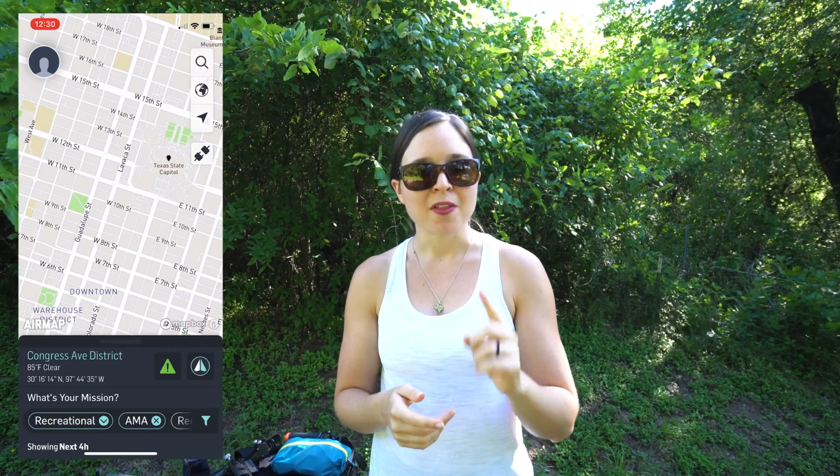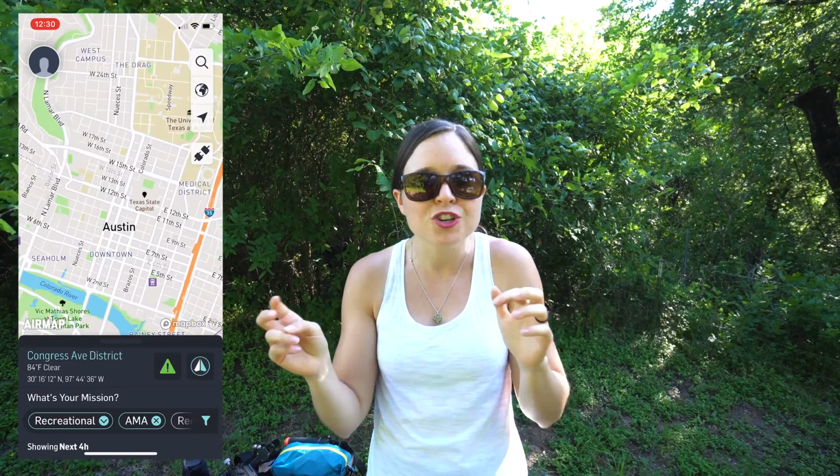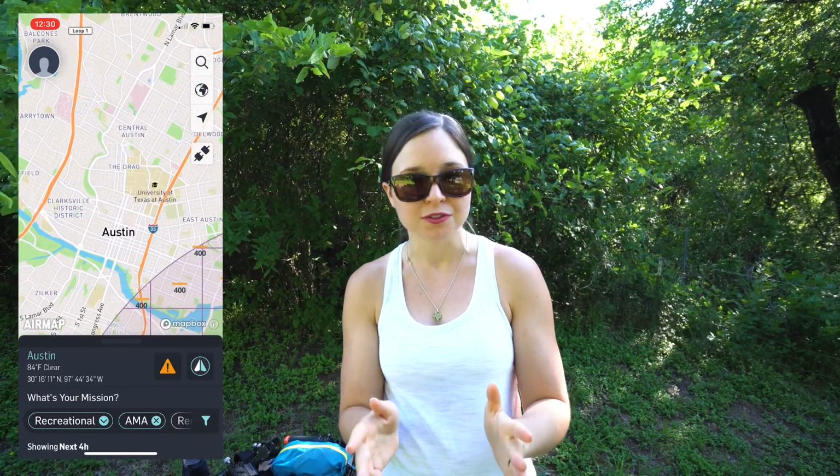But one cool thing about the app is sometimes you're in an orange area where you have to get special approval to fly. And through the app, you can get approval within minutes. We've never had an issue getting approval. You just fill out a quick form. Sometimes there's special rules, like you can't fly above a certain height or something like that. But then you can actually fly in an area that maybe you didn't think you could.